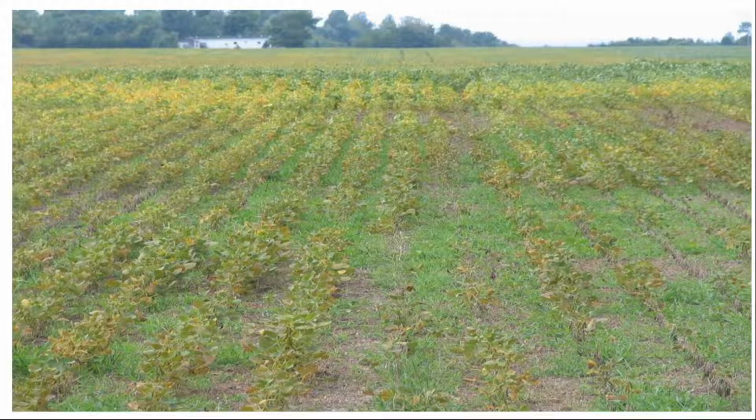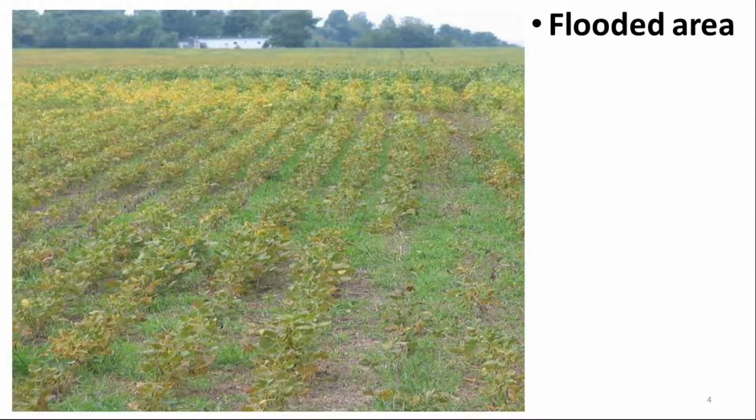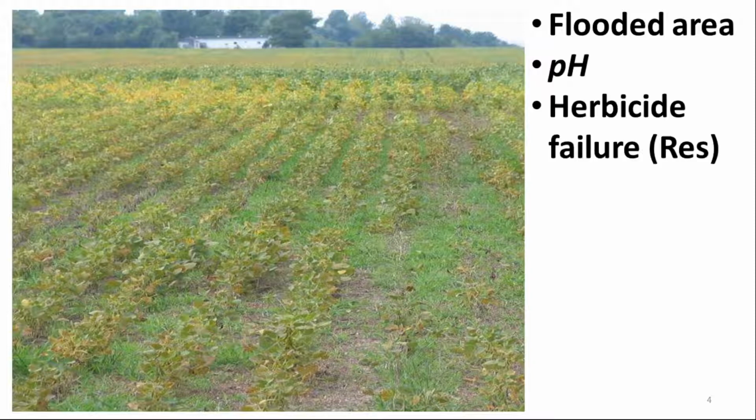Some of the causes, as we see in this picture, which could be attributed to SCN infection or other causes besides SCN, are flooded areas. We often get calls from producers where you've got wet areas that have stunted the plants, pH, and herbicide failures, particularly where you're dealing with resistant weed species.